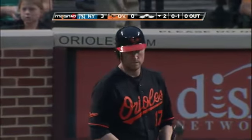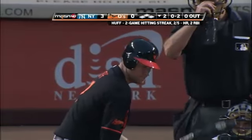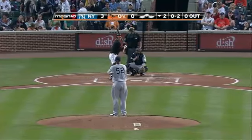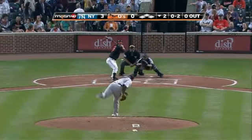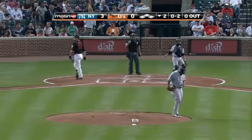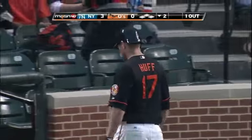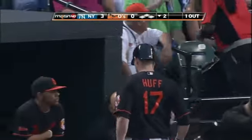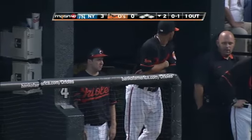Off-speed breaking ball fooling Huff, and that is in there. Sabathia, left-handers hitting only .194 off him, and the right-handers .280. He is throughout his career just strangled the left-handed hitters. 0-2 delivery and got him. Sabathia has not given up an extra base hit to a left-handed batter in 23 starts. 23 starts without an extra base hit by a left-hander. Yikes. Let's check in with Amber.